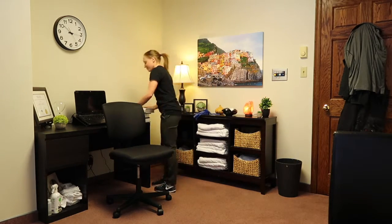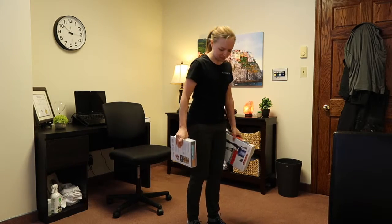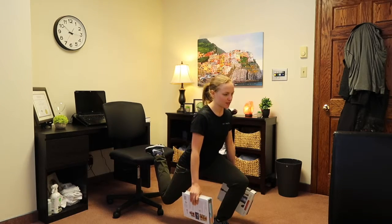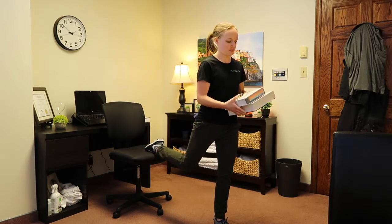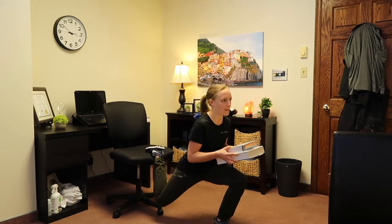You can also increase difficulty by holding on to weight. Start by putting one weight in each hand to keep yourself balanced. You can also hold the weight in front of you, bringing it up over your head as you stand up.